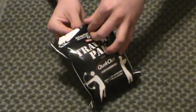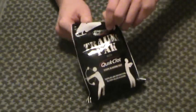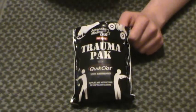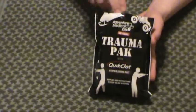Bought this from LA Police Gear a while back. It was in their reduced items for $19.99, $19.95, something like that. Usually on Amazon, other places, this runs you about 25 bucks. 20, 25, who cares? It's worth it. So here's the basic stuff.